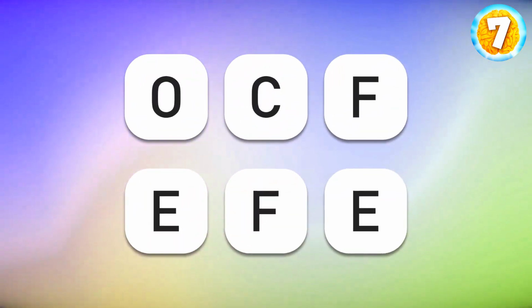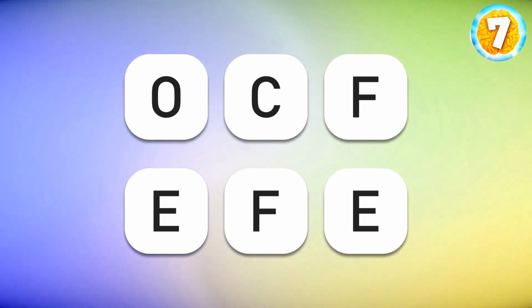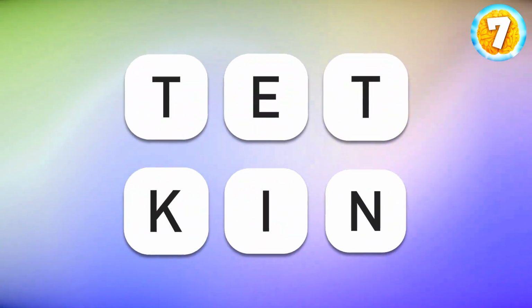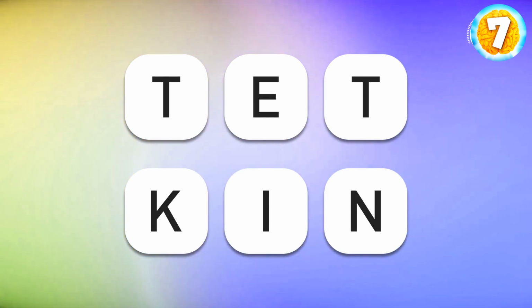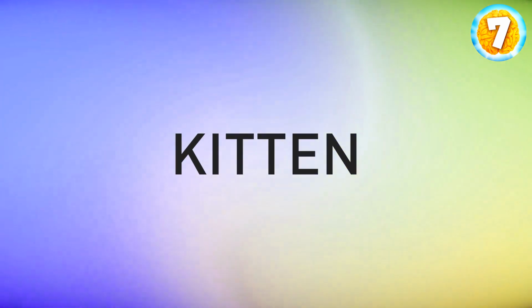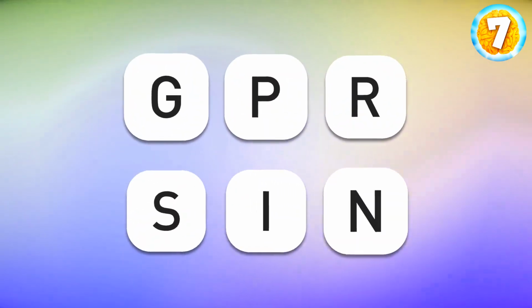Let's see if you'll be able to figure out this word. Right, it's coffee. They're seeds found inside the coffee cherry. The next word is one of the cutest you'll find in this quiz. If you said kitten, you're absolutely right. All kittens are born with blue eyes because they don't have eye pigmentation until they're around 6 weeks old.